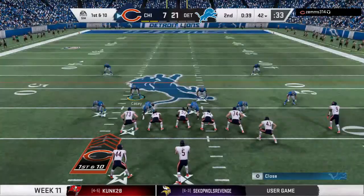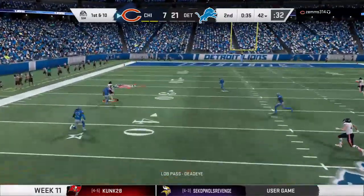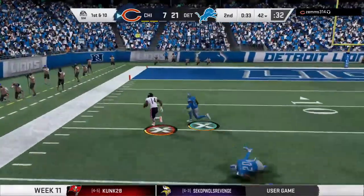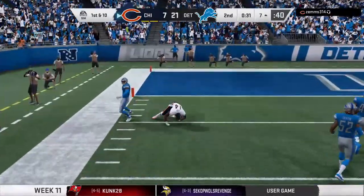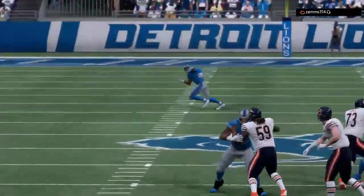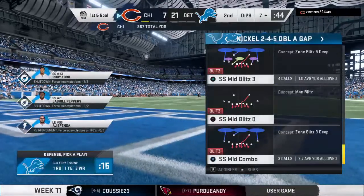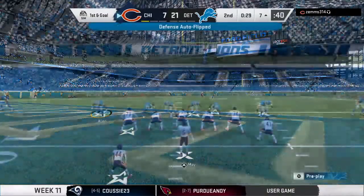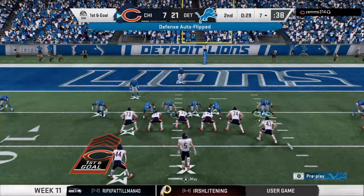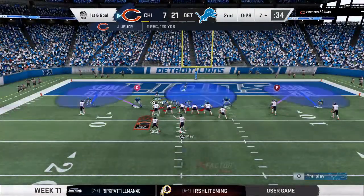On first down, May. He's going to walk one deep left. It's caught inside the 25, and he is able to take this way down into Detroit territory. Now the Bears going to use the second of their timeouts as the clock will stop with just under 30 seconds to go in the first half. This is first and goal and a golden chance to get a score back here before halftime.